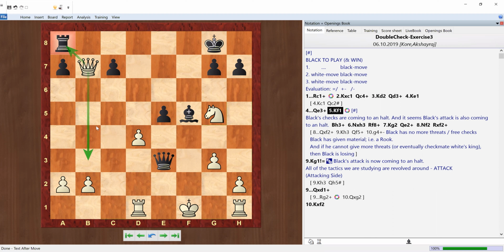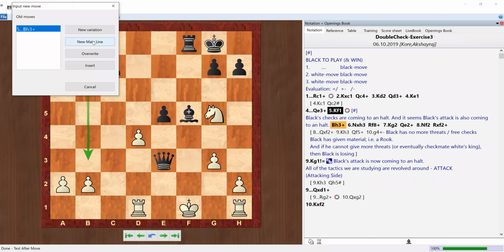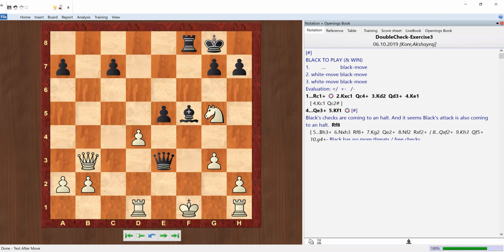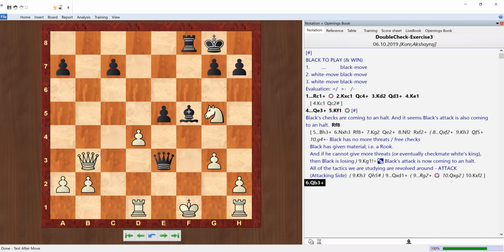But not just that, he also wants to prevent this more positional threat of exchanging white's queen. And both of these problems are solved by one critical move, which is rook f8. And I think everyone saw this move. But I was looking for an explanation where you tell me what happens after queen b3 check.